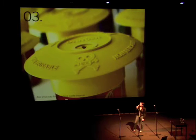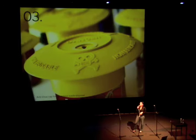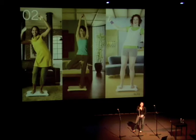Next, this is the antivirus cap for hazardous waste, medical waste disposal. This is one of the winners of the Index Awards last year, and I love this because it's such a simple thing. It's a rubber cap, that's it, but they designed it as a system so that it attaches to any standard soda can, and it enables the clean and safe disposal of hazardous waste.